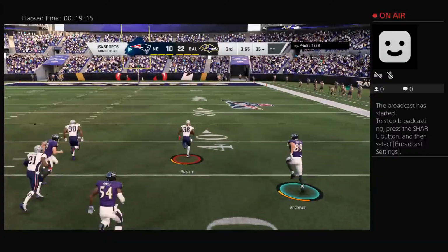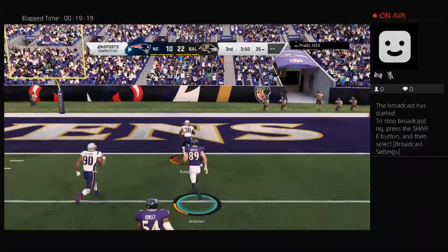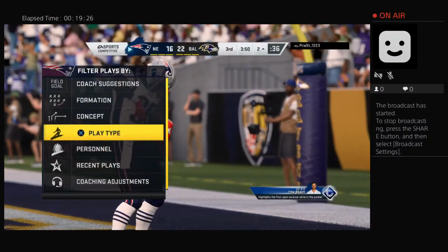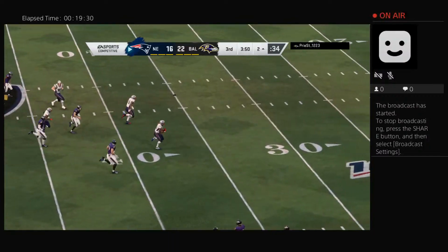Oh, he's got a little daylight. He's got the lane, and there he goes. And he will score. Touchdown, Patriots. The kick return touchdown goes for 97 yards as his guys are back within a single score.